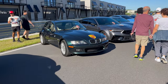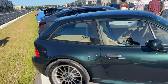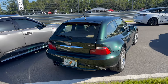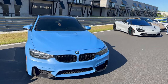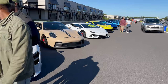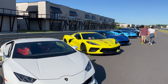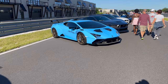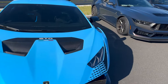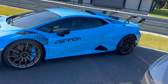And then we got the clown shoe here. Love these things. Have a massive soft spot. Is it beautiful? I'm not sure, but I love it. And this lineup ain't too shabby, that's for sure. And then for those who have watched some of my other videos, the STO, I have a huge soft spot for this. Got a chance to drive one of those in Italy, and it was a dream come true. But I love this thing.